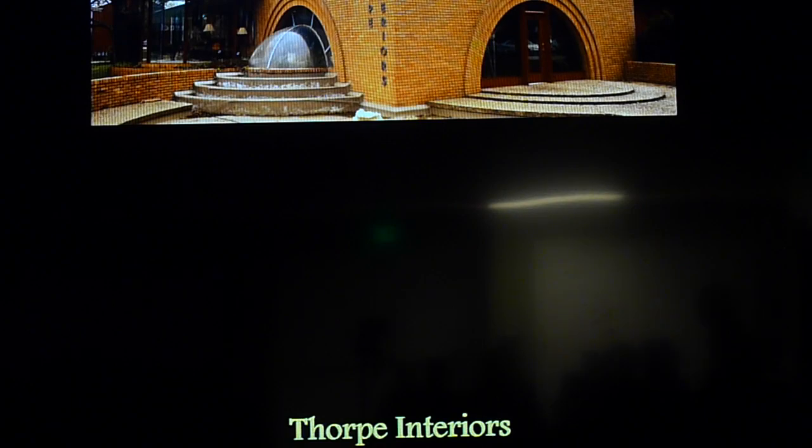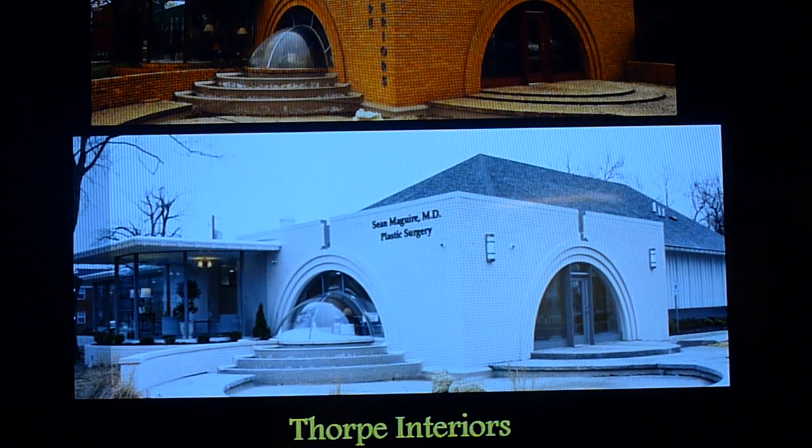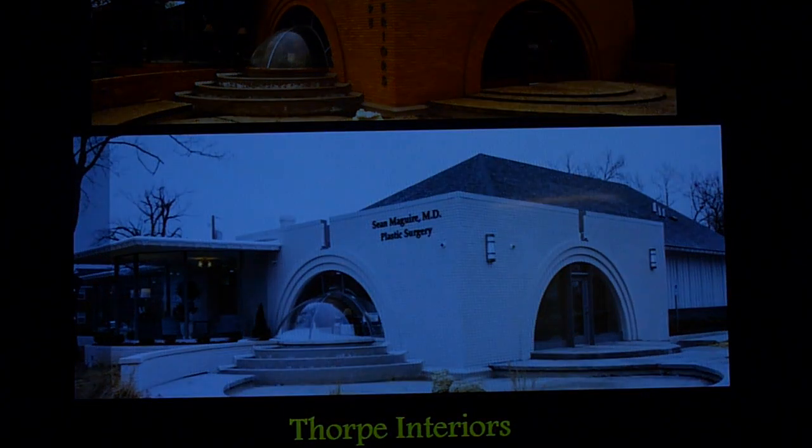Then after Thorpe Interiors sold the building, a doctor's group bought it, and they painted it white. I love the color brick. It was sort of an orangey, goldish style brick, beautiful brick, and they painted it white. Oh, I couldn't believe it when they did that.